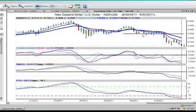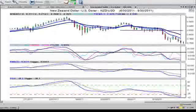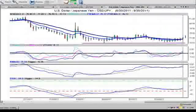I think we're probably going to see less than 30,000 new jobs. If we see less than 30,000 new jobs, the dollar goes through the roof, and these commodity currencies just basically collapse. So, very important to remember that.